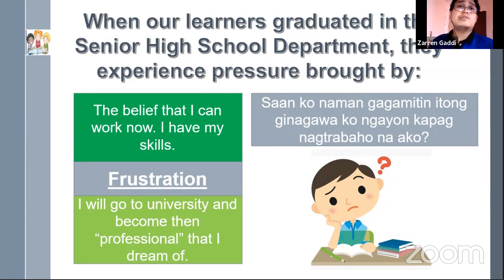These are questions na minsan na rin or madalas na tinatanong ng mga estudyante habang ginagawa nila ang mga activity natin sa loob ng classroom nung sila ay junior high school pa lang o senior high school or elementary. Saan ko naman gagamitin itong ginagawa ko ngayon kapag nagtrabaho na ako?